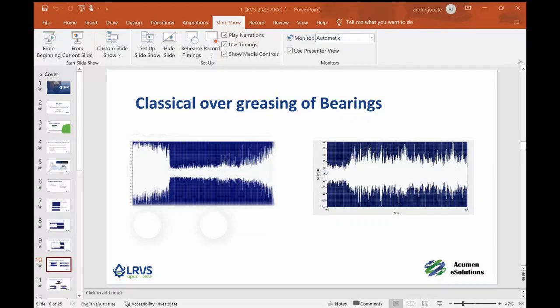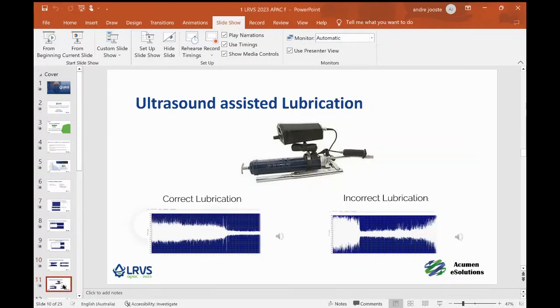The second slide, the one on your right-hand side, the bearing was correctly greased, and then people added unnecessary grease, and all of a sudden you can see the bearing is now significantly more stressed on the inside. So these are just some examples of how we use ultrasound to determine whether a bearing needs grease or not. So I'll play you another sound recording of a bearing getting correctly greased.